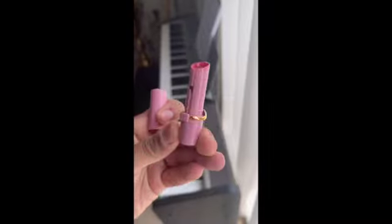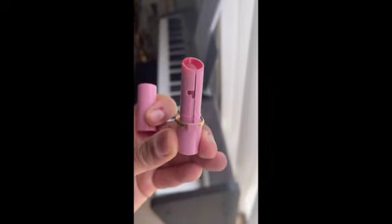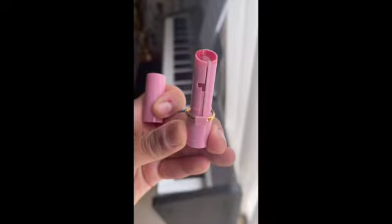It looks like toy makeup. It looks like kiddie makeup. I mean, that little mechanism to push the bullet up is really flimsy. I'm afraid every time I use it that it's just going to break the bullet.